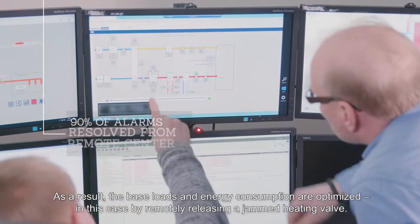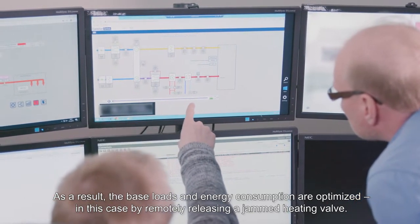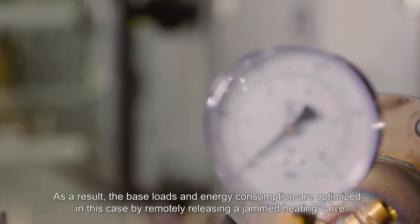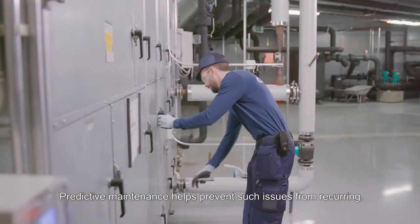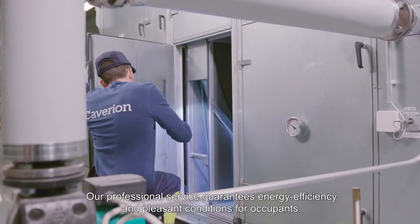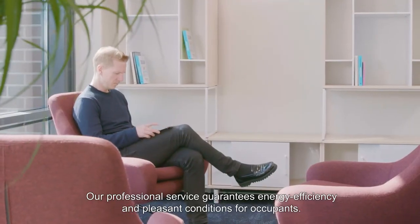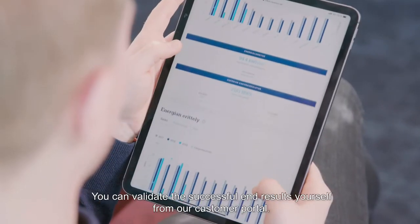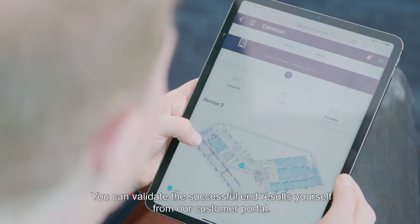As a result, the base loads and energy consumption are optimized. In this case, by remotely releasing a jammed heating valve. Predictive maintenance helps prevent such issues from recurring. Our professional service guarantees energy efficiency and pleasant conditions for occupants. You can validate the successful end results yourself from our customer portal.